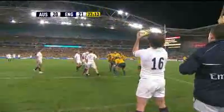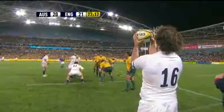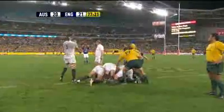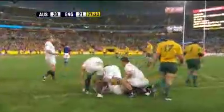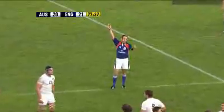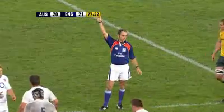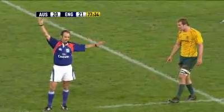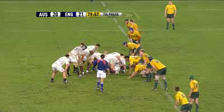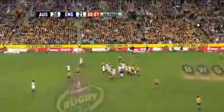They'll look for Simon Shaw or Lewis Moody up the middle. Croft won it. Pulled down. It's a penalty. Penalty to England. Mistake. Taking him in the air. Rocky Elson's going to come up and argue, but it's not going to have any bearing on the referee. The hooter about to go. 7th phase. England now with Wilkinson kicking it into touch.